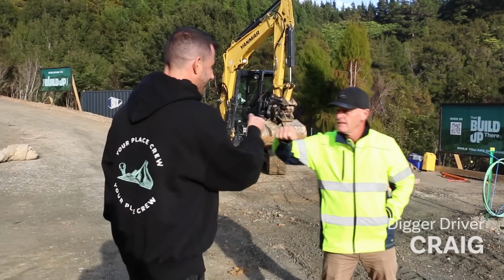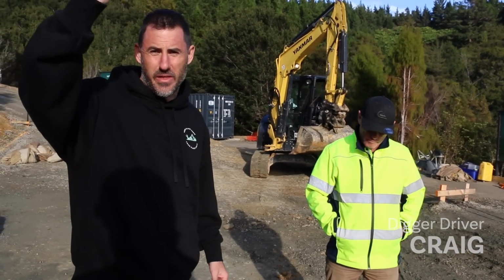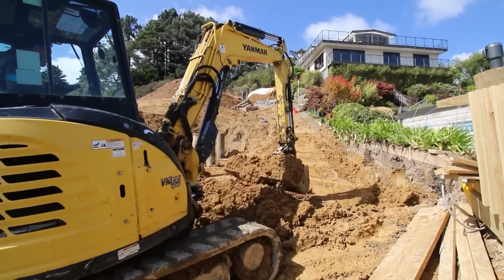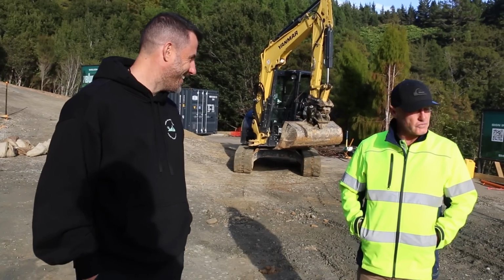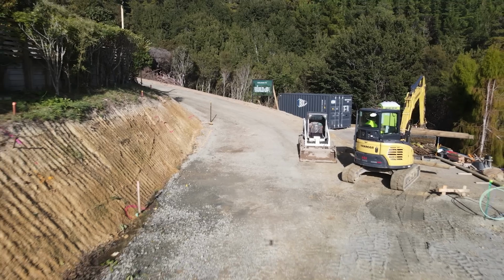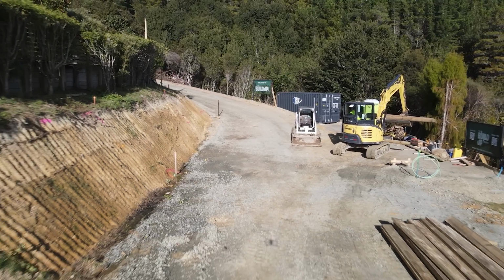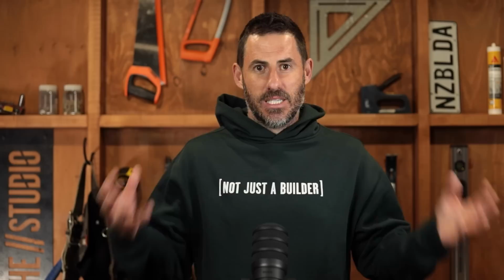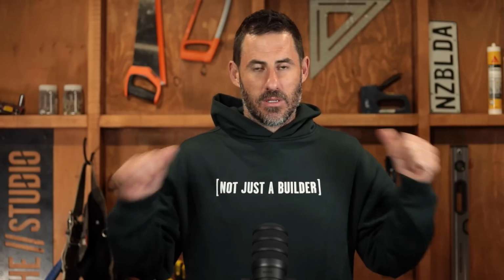So this is Craig. Craig's the man. He's the guy who actually saved us on the other house on the hill down the other end of Upper Hutt and sorted out the driveway once and for all so we could get trucks up there. Thank you for that. No worries. Craig's another Upper Hutt local. Most of our team are. And day in, day out, he's moving earth for a bunch of builders like me.